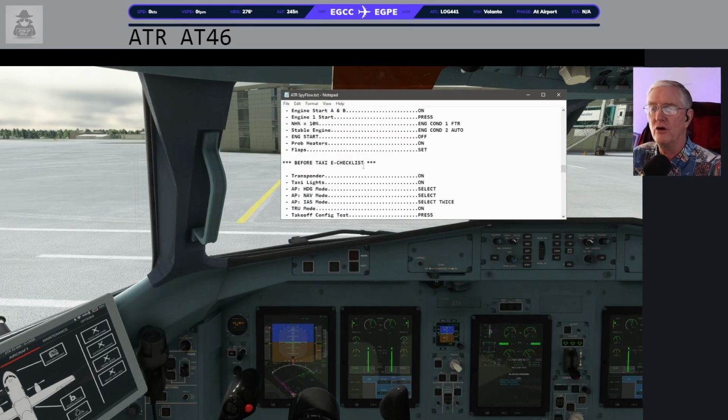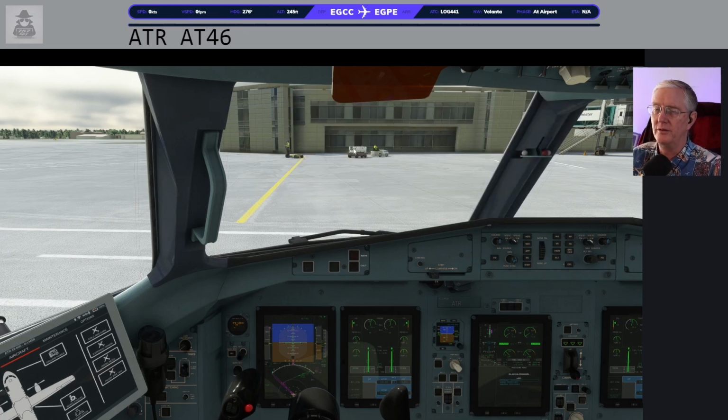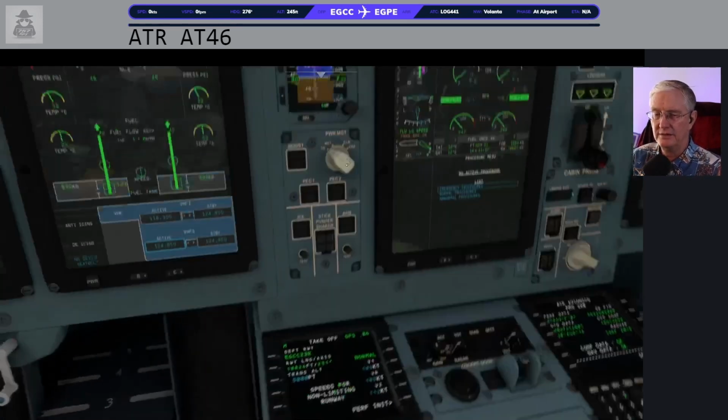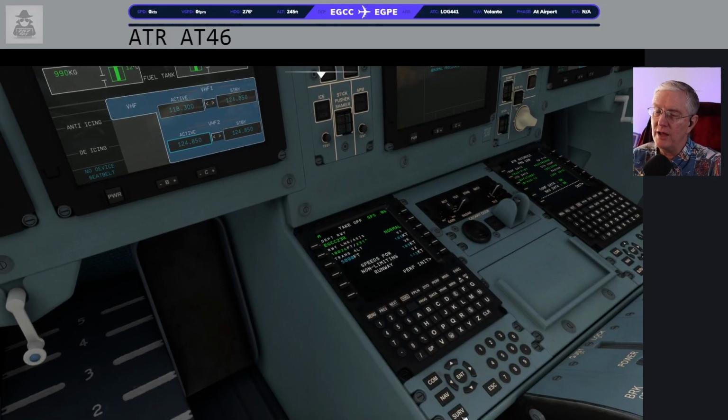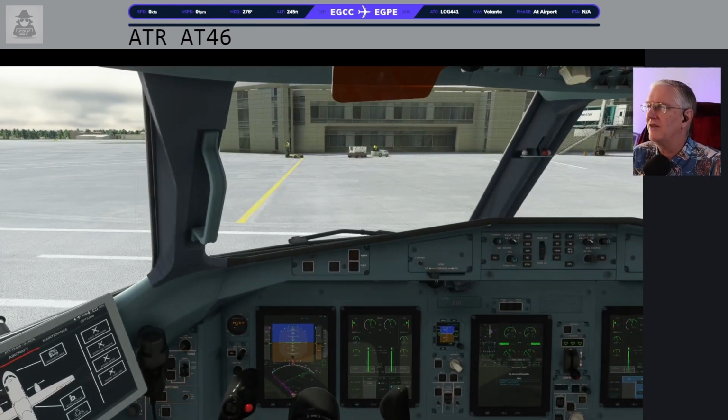And I'm going to just look over here before taxi. Oh, I have not turned on my transponder. Or have I? Let's check. I always like to do that because, nope, it was on standby. Because if you're on VATSIM, you know how you squawk mode Charlie on taxiways? Transponder is on. Okay, taxi lights are on.